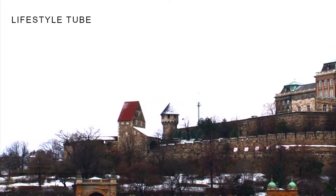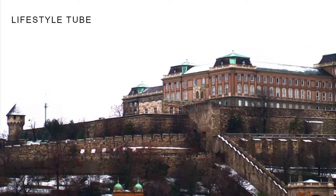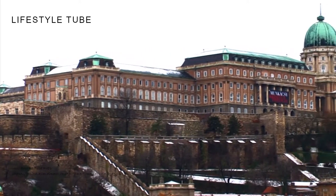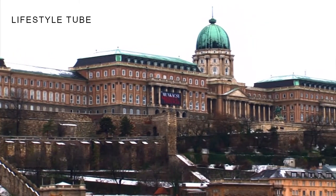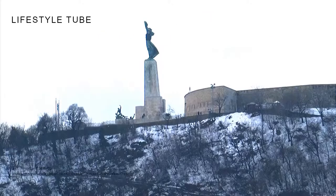Rising 48 meters above the Danube, Castle Hill dominates the city. This hill is the place where Budapest was founded. It is a small, densely built rock with the Buda Castle as its most prominent building. After massive extensions made to it throughout history, today's Buda Castle is comprised of 203 rooms and serves as home to several museums, including the Budapest History Museum, as well as the Hungarian National Gallery.